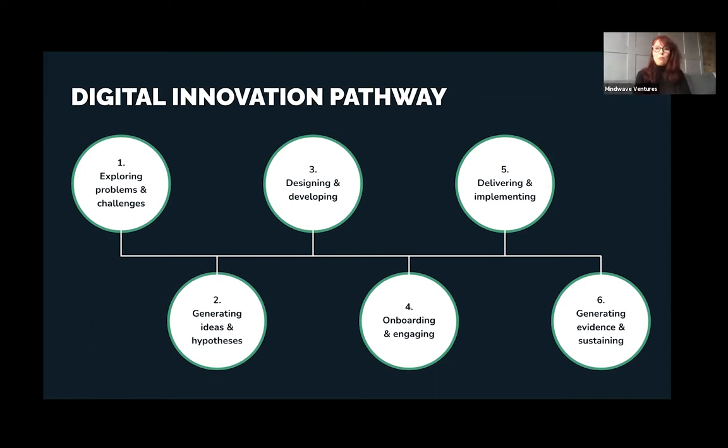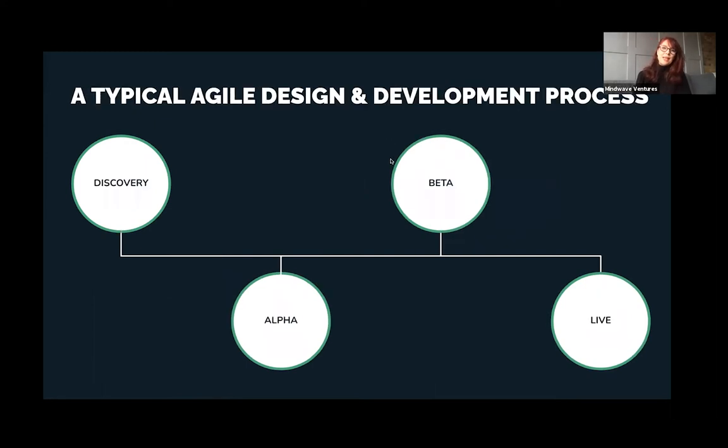But obviously we've got onboarding and engaging right over at step 4, and I wonder whether that is the right place to start thinking about it, and maybe we ought to be thinking about it right at the beginning. So that's something, again, I think we'll tease out during the webinar. If we could have the next slide, please.